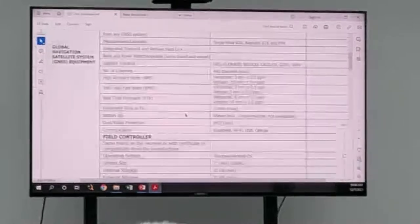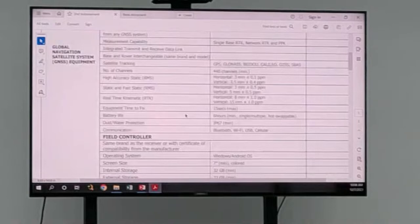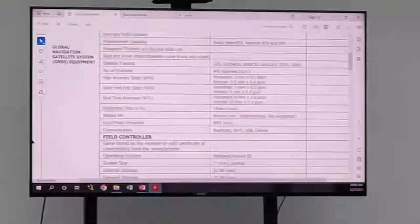Static accuracy RMS: horizontal 3 mm plus minus 0.1 ppm, vertical 3.5 mm plus minus 0.4 ppm. Fast static and post-processed static RMS: horizontal 3 mm plus minus 0.5 ppm, vertical 5 mm plus minus 0.5 ppm. Real-time technology, RTK: horizontal 8 mm plus minus 1 ppm, vertical 8 mm plus minus 1 ppm.